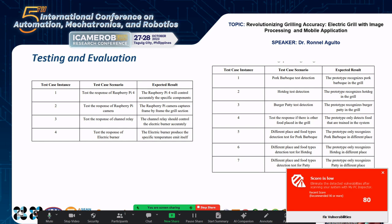This is conducted all throughout our research and provides a framework on selecting what is appropriate at a particular level. Given the tables that we have here, they show all the expected output. Table 3.3 on the left represents the scenario of electric grills and the expected results and functionality of each component. We use this test to ensure that the hardware components are fully functional in terms of monitoring and controlling the electric grills.